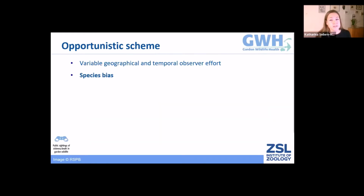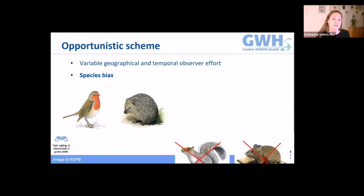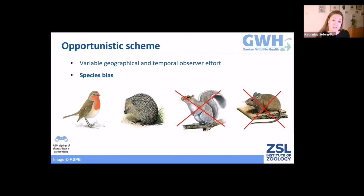There often also is a species bias, meaning that more charismatic species, like the robin or the well-beloved hedgehog, are far more likely to get reported than potentially less popular species.